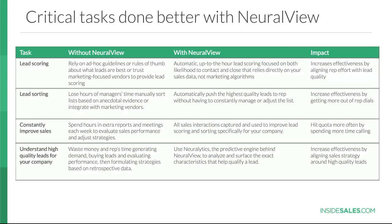And here are a few of the critical tasks. I apologize, this is a bit of a word wall. I'm not going to speak to all of the points on here, but it just reemphasizes why the benefits that NeuralView and other predictive scoring solutions can deliver really matter for the rep, because it delivers key benefits and it saves a lot of time. And it learns with the rep. So every time the rep takes an action, Neuralytics can improve and make better recommendations down the road.